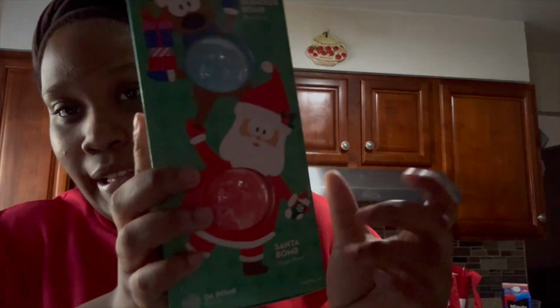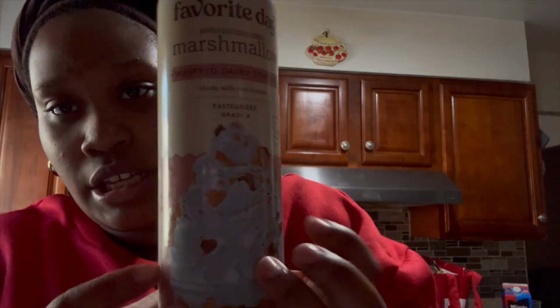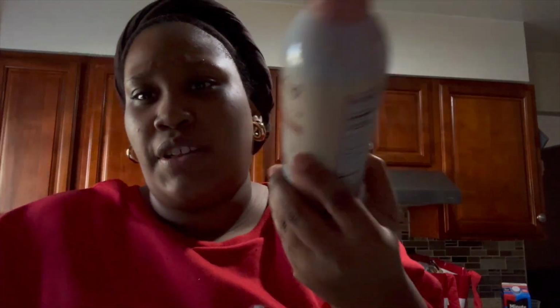I feel like y'all already saw a little bit of what I got from Dollar Tree and Target, but I only have Target right here, so I'll show you what I got from Target. I got these bath bombs. It's only 2, but hopefully they're good. I got this whipped cream. It's like marshmallows. I feel like that would be so cute for the holidays.